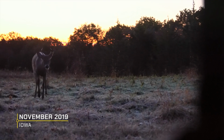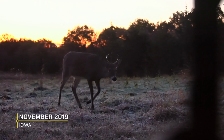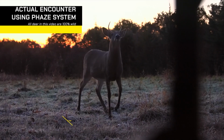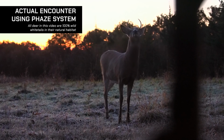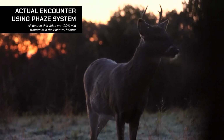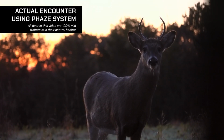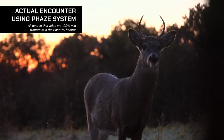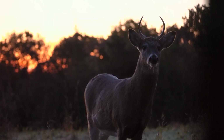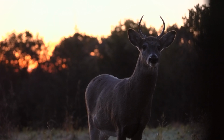Now let's take a look at this first buck coming in. It's a young buck, a little forky, probably a 1.5 year old deer. As he comes in, he notices the ground blind is there. It's obvious visually to this deer that there's something there that he's not used to. So he sits there and he looks at it and he wonders, and what does he do? He's checking the wind, lifting his nose, finding out what is that? What's there? Is that dangerous?